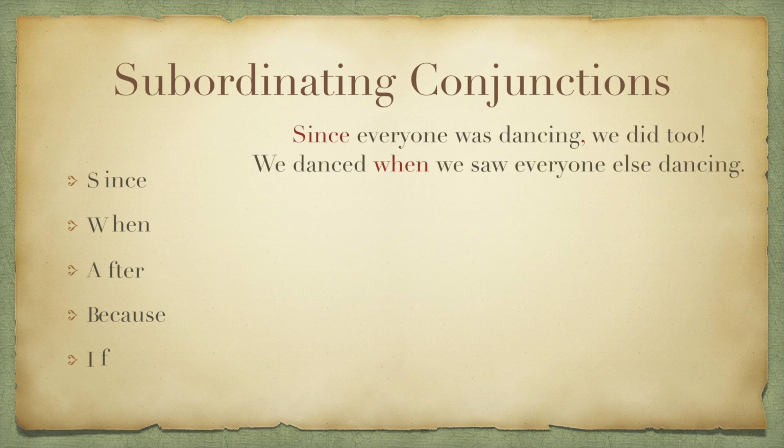If they come at the beginning of the sentence, like, "Since everyone was dancing, we did too." That's what I was talking about. You need a comma after the first clause. Everyone was dancing. You have a clause, it's a group of words that has a subject and a verb, and then you have another clause, we did too.